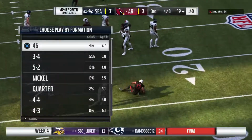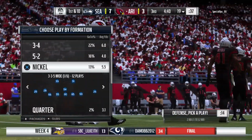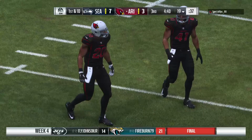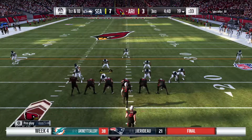31 yards on the punt there. And the Cards will take over 1st and 10. The Cardinals offense now ready to get their first opportunity here in the second half. They were able to get the stop defensively. Now a chance really to set the tone here in quarter 3. They can really take charge, can't they?